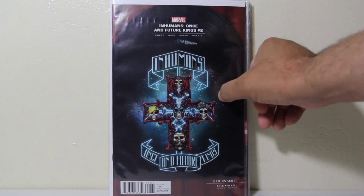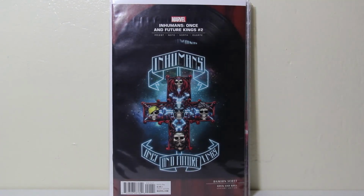And this one I love. Bam! This one I love because, one, I'm a Guns N' Roses fan, and Appetite for Destruction is one of my favorite all-time classic albums, a great album. And this is the Inhumans, Once and Future Kings number 2, and it is the black and white rock and roll cover. It is spectacular. It's magnificent. I love it. 1 in 5 variant from Marvel Comics.